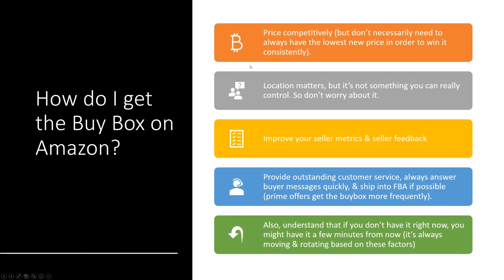There's like a full 30-minute tutorial that I did on this. It's very, very helpful. I'll drop it up in the right-hand corner right now if you need to check it out, okay? So location matters, but you can't control it really most of the time, so don't worry about it, okay? Just understand that it's a main factor.